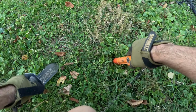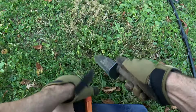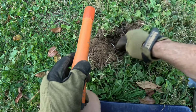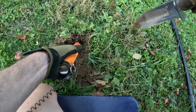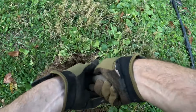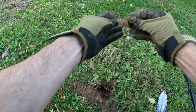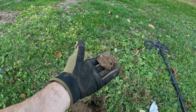Got a shallow 19. Don't see anything on the surface. Try to get underneath that. See what that might be. Nothing standing out. Probably gonna be another piece of slaw. Kicked it out. Yep, that's what it is. Some other piece of foil. Got foiled again. See you at the next one.